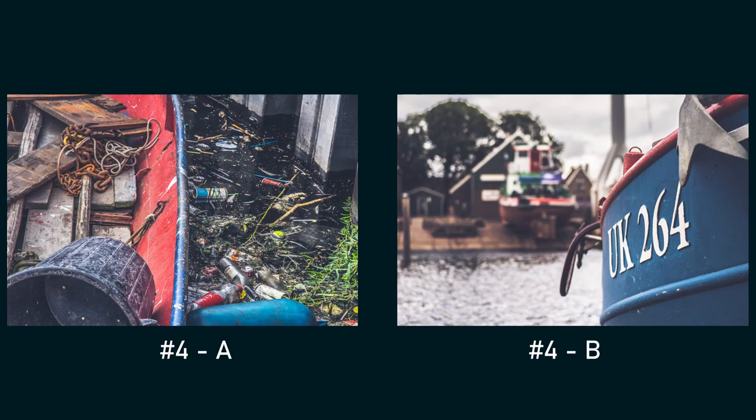And on the other side, we have the picture with the UK, which I think is the registration code, I guess, for the boats there, UK264. In the foreground and in the background, you have a picture of a boat on the shore as well, which is nicely faded into the toner. So look at these two pictures, and which one do you think is best?